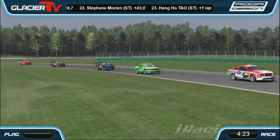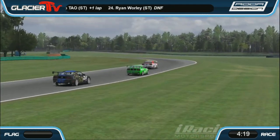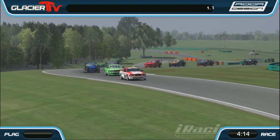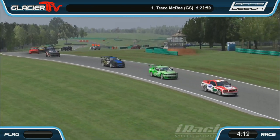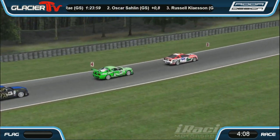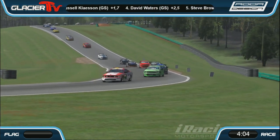So Hang Ho Tao has been waved around the pace car in the number 10 machine. He's going to have to catch all the way back up to the pack, and we talked about how that's going to take a good 2 to 2.5 laps as he does so in the number 10 machine. Meanwhile, pretty much everyone else has caught up to the pace car. Last place on the lead lap is definitely Moraine in the number 57.